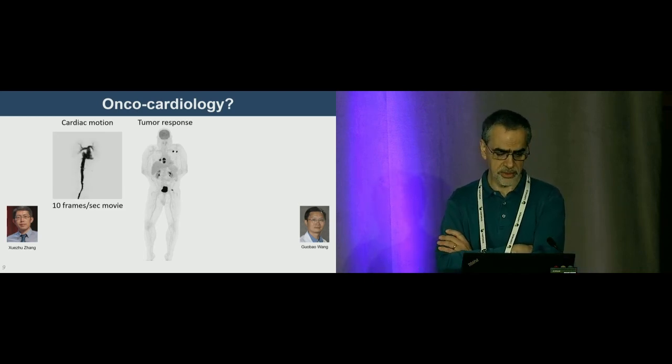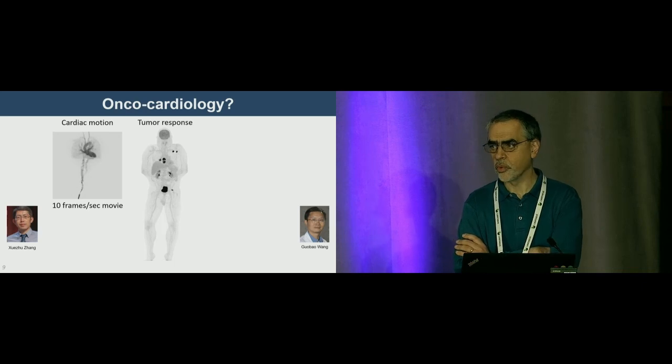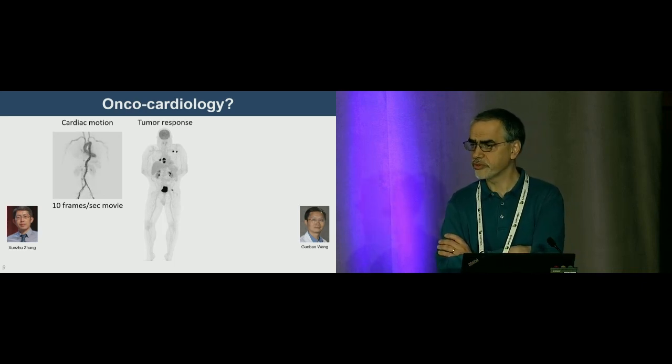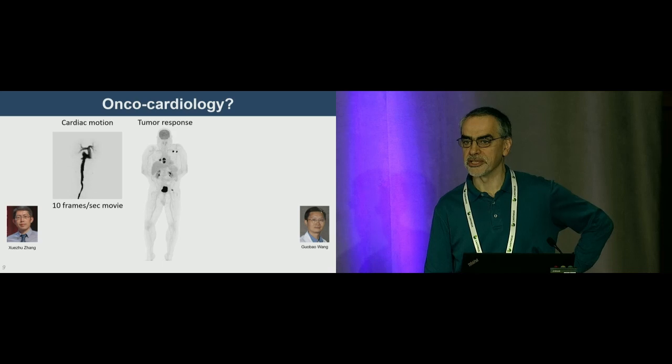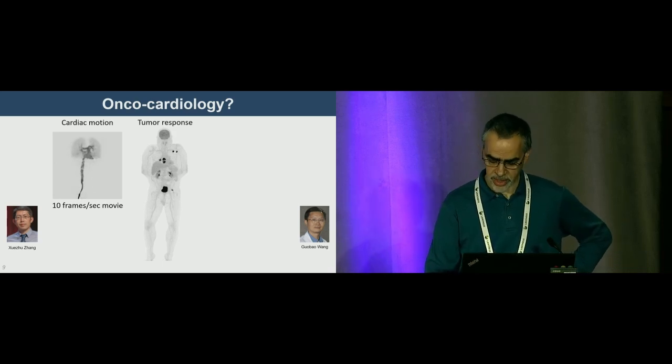It's taken at 10 frames a second, and it enables you to see the individual heartbeats. So now you can get information about wall motion, for example. You can get information about ejection fraction, and that's just from an FDG scan. And if you've done a dynamic scan, you get that data for free. Processing, I should say, is not free. It's a data-intensive process, but of course, as computers get better, that gets easier.